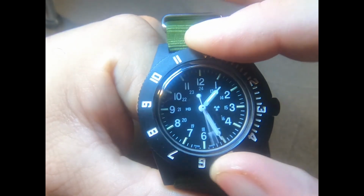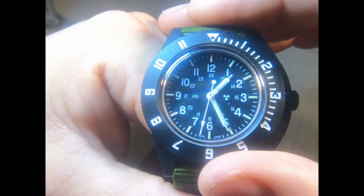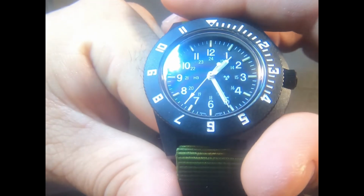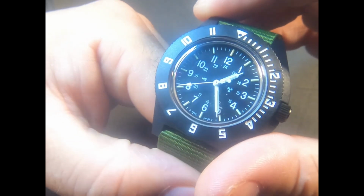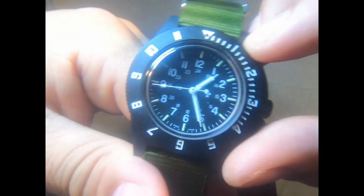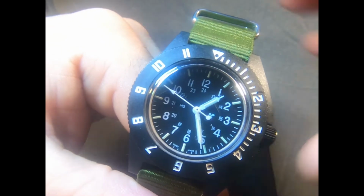I don't know, maybe it's just my bezel. I did buy this watch pre-owned. I didn't buy it brand new, so maybe that's why. Maybe brand new, they're a little more stiff, but just something to keep in mind if you do decide to purchase this watch. Look out for that. So the watch itself uses an ETA F06. It's a high torque quartz movement.